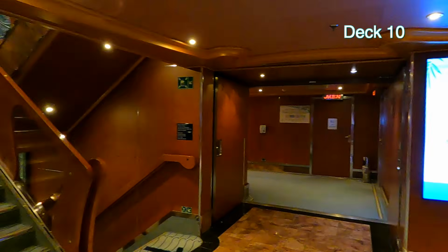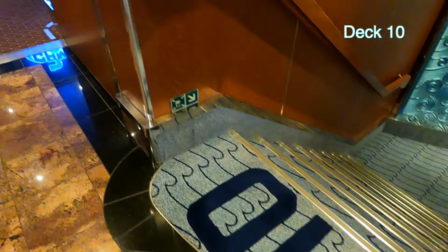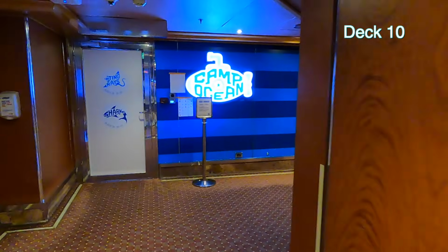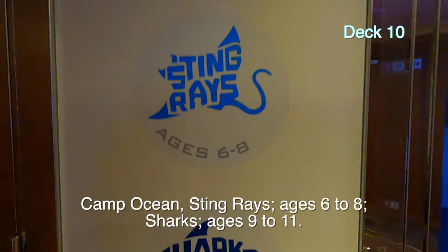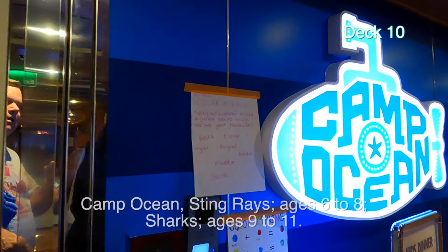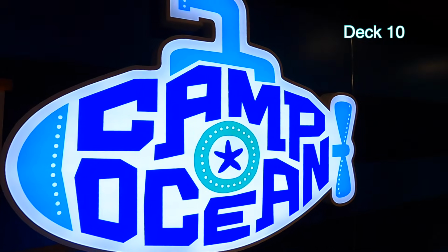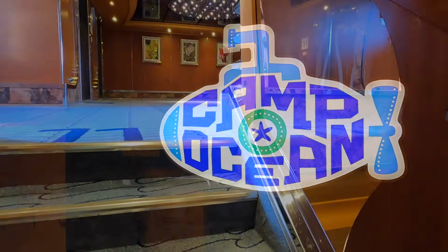So there's the entrance to the gym. There's the forward stairs on deck 10. And this is Camp Ocean. So ages 6 to 8 with the stingrays, and ages 9 to 11 with the sharks. And of course, I'm not going to go in there because they don't want me in there recording. Plus, I think they're closed right now.